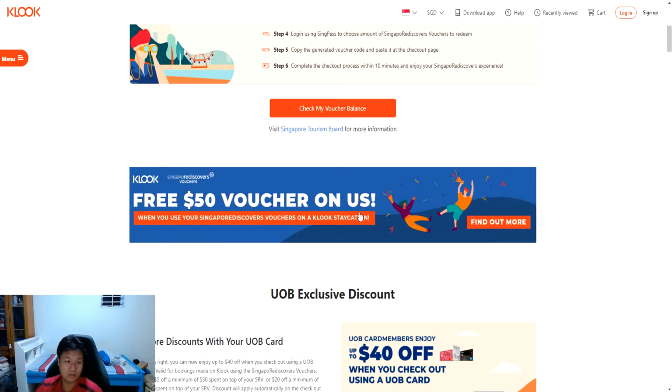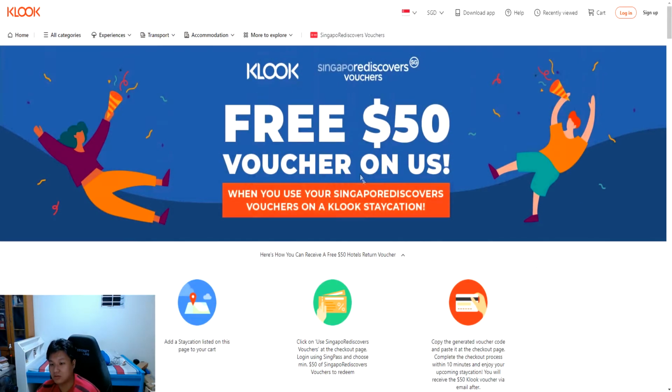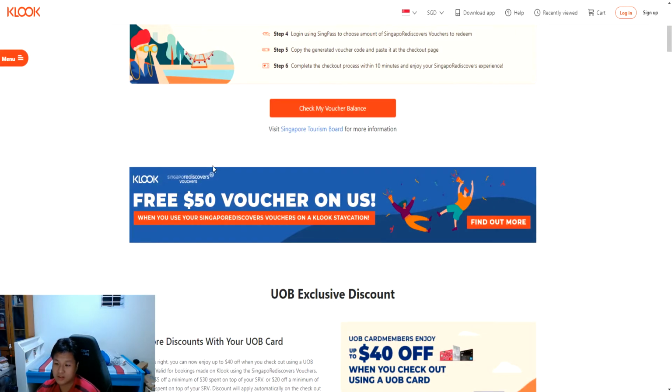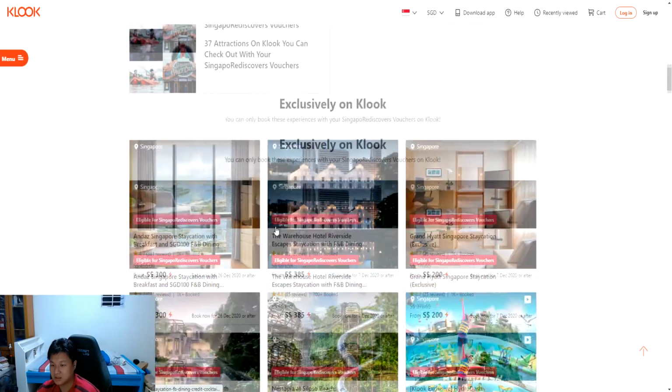Oh, they got extra promotions. Wow. Okay, those of you going for hotel stays, you might want to go for Klook instead. You get an extra $50 vouchers. Okay. Minimum of $50 to redeem. Receive the $50 Klook voucher. Wow, Klook could be the better one if you're looking for a staycation. Go for Klook because you get an additional $50 voucher. That's nice.